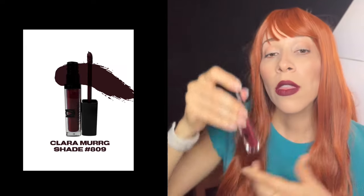So this is the one, 809. It's beautiful. I'm just doing one try. That's the color. What do you think? Do you think it really goes with this red hair color? I think so. So let's do the next one.